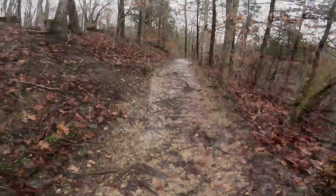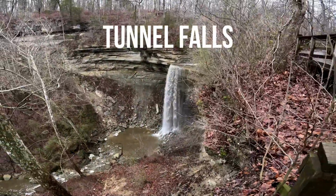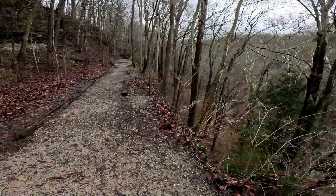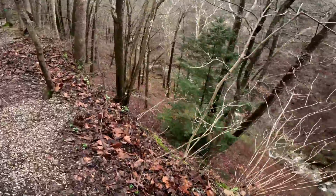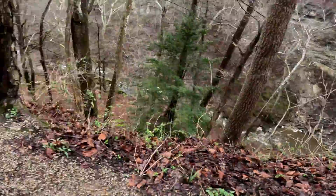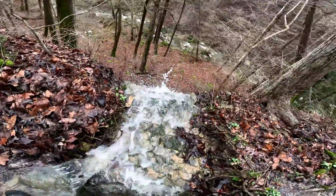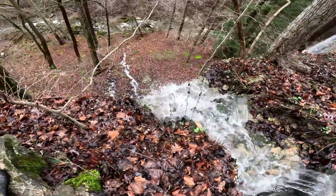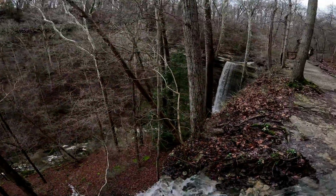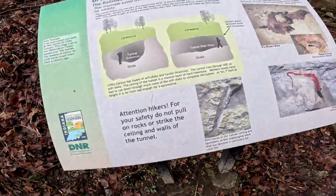Next, I came upon the 80-footer known as Tunnel Falls. Why do they call it Tunnel Falls, you ask? Well, that's because right over yonder is an old railway tunnel from the 1800s. John Brough, the president of the Madison and Indiana Railroad Company, tried to construct a railroad through the rugged terrain of southern Indiana. This project failed and became known as Brough's Folly. But what was left is a pretty cool tunnel that goes all the way through the hillside.